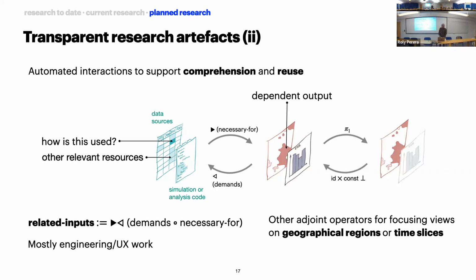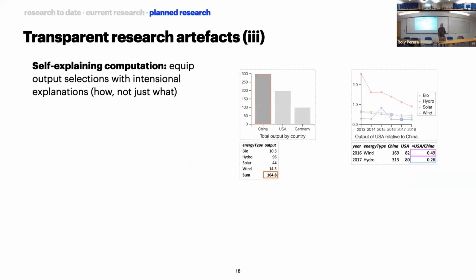So I think to make this useful, it's going to need to be combined with other operators for restricting the scope of the query, because a single input might be used in all manner of different ways. And so the answers to these questions can get very big very quickly. But I think with some other tricks, we can get on top of that aspect of it. So I think there's some non-trivial work to do here, but it's mostly UI and engineering work, I think. And then the more ambitious idea within this track of research is what I alluded to earlier. I mentioned intentional transparency.